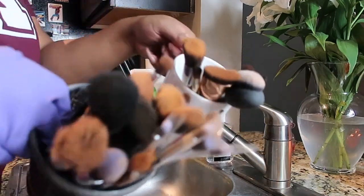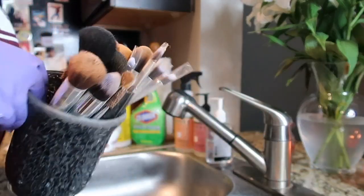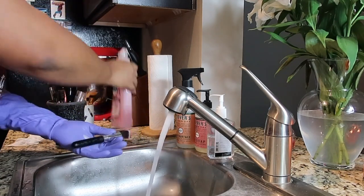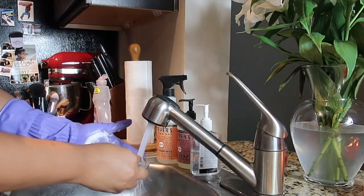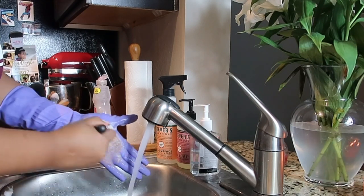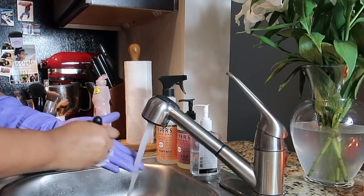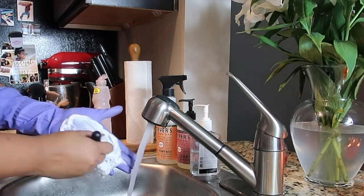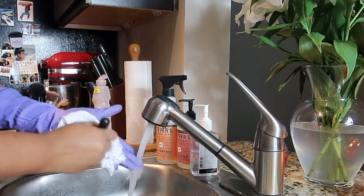So now that those two makeup holders are clean, I'm moving on to my face brushes, and I just use a dab of Dawn soap and a glove, and I just scrub them down until I see clear suds and all the soap is away. So this is a really simple way for me to clean my brushes, and it doesn't take forever.